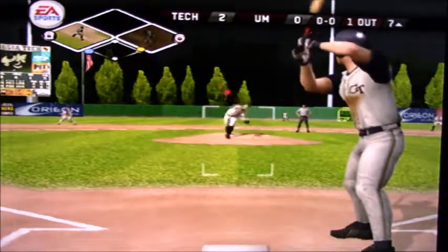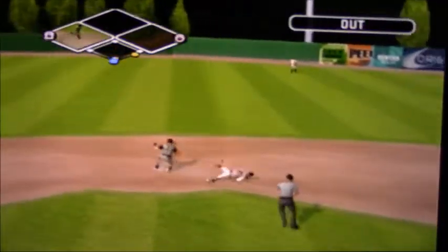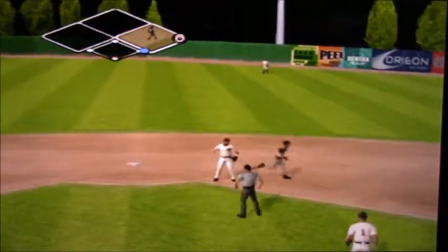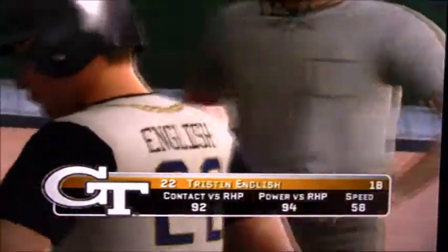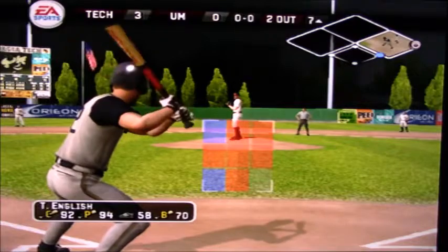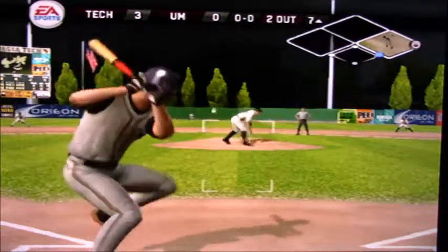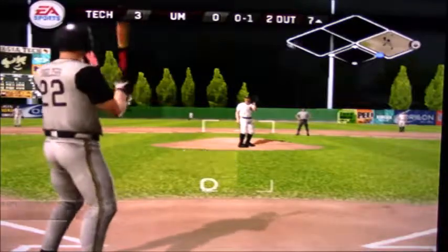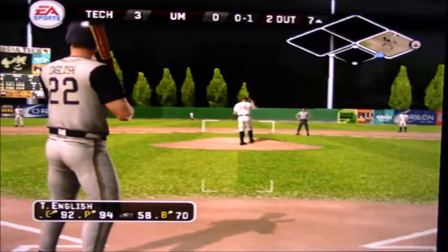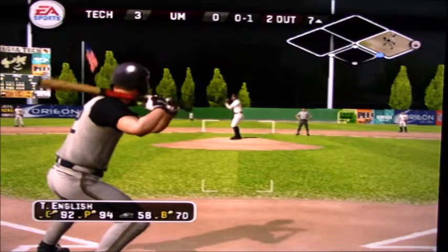Let's go, McCann. Do it again, baby. Oh, come on. No, no, no. Take him out. Take him out. Yes. And it will score a run. Number 22 is 0-2 today. Breaking ball for a strike down on the inside corner. All right, let's go, English. Come on.